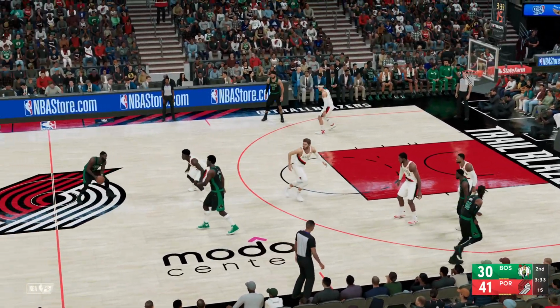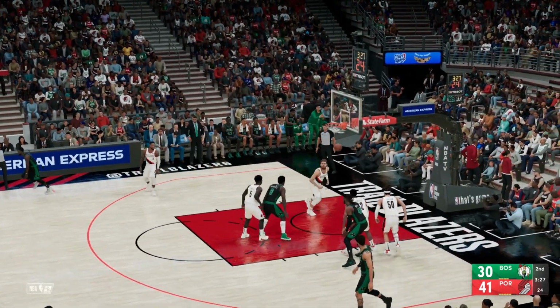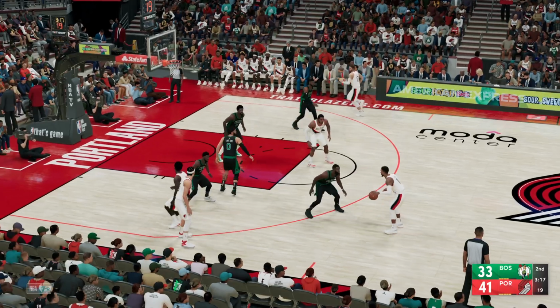And Noel kicks to Russell. Outside, Walker takes the 3. The shot's good, Brown making the play. Walker's got 5 points so far. How about the range from Kemba Walker? Boy, he's put in a lot of work to get better.